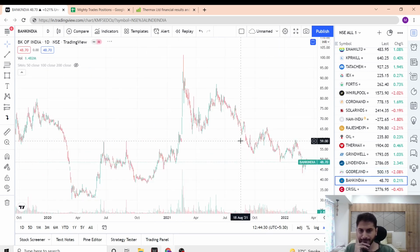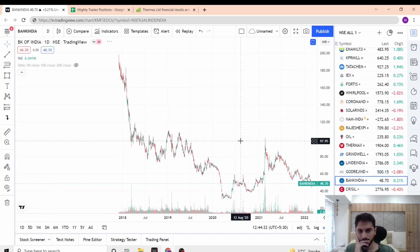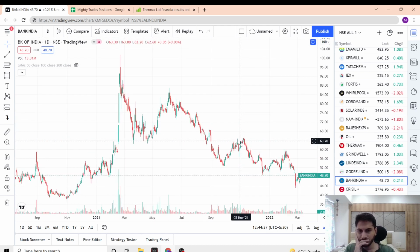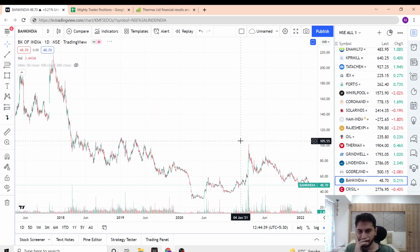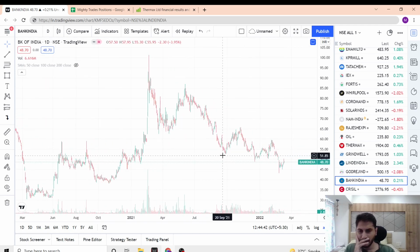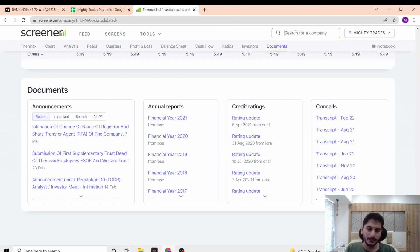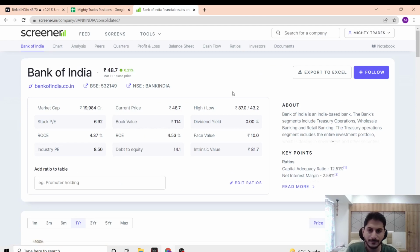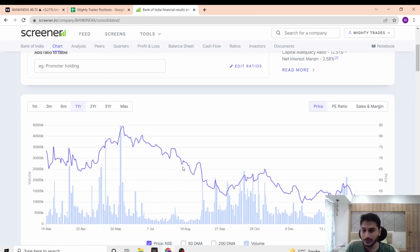Bank of India. Since this is a PSU bank, I think there might be a good chance this is trading under its book value. And yes, it is trading under its book value. Its book value is 114 rupees. The current price is 50 rupees. So it's trading more than half its book value down. That is a good thing.